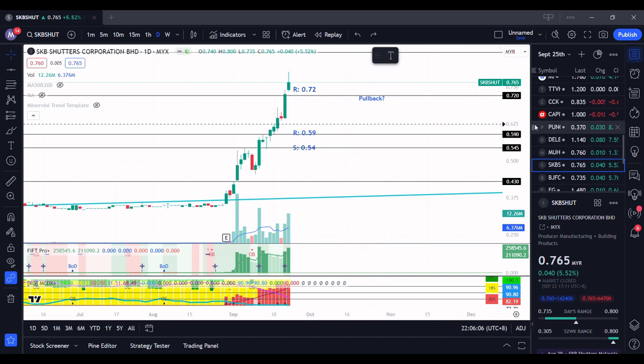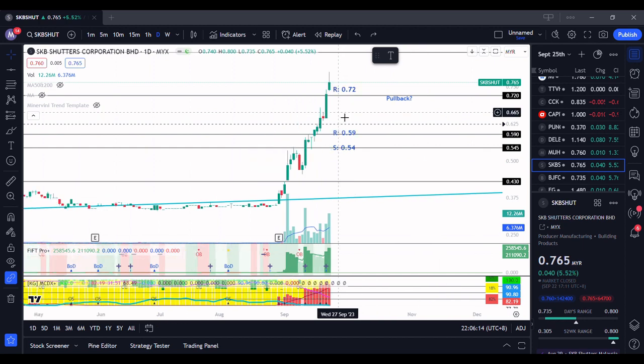Compared to all the other stocks that I have reviewed and put inside my case study, most of them will have a pullback. But I've included this because it's very fierce. I want to see how it turns out later. So SKBSHUT is a stock we watch. There's a possibility it will pull back also about here. It may just do a fast pullback.